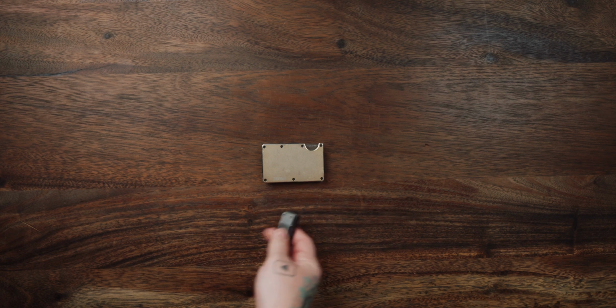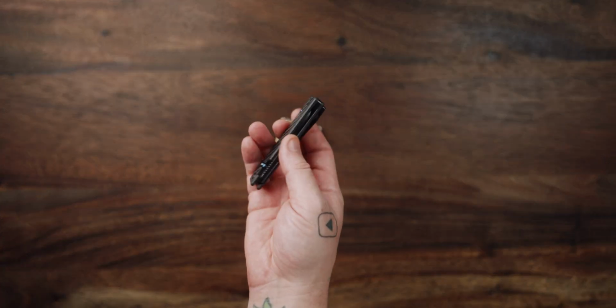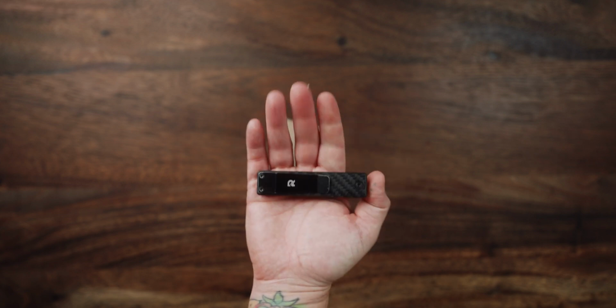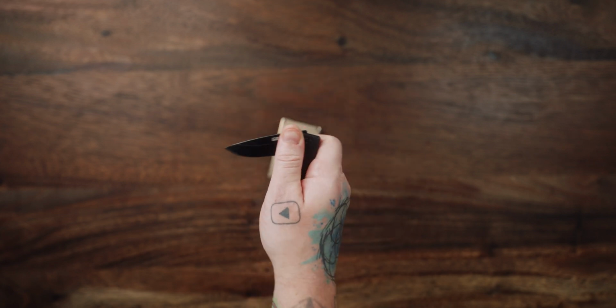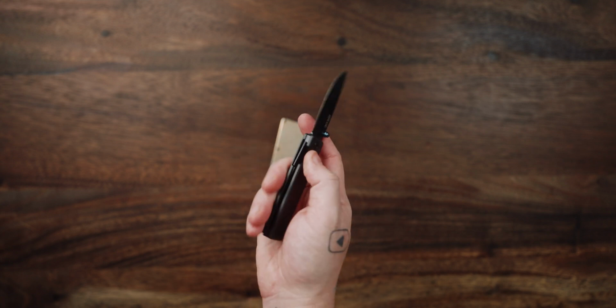Can't get things in life without having a wallet. Still using my gold Ridge wallet, hashtag not an ad. And I'm still a pocket knife fan, and I've just been using the little carbon fiber pocket knife from Ridge Wallet as well. For any of my EDC boys out there, if you guys have a pocket knife option that I should upgrade to in 2023, let me know.